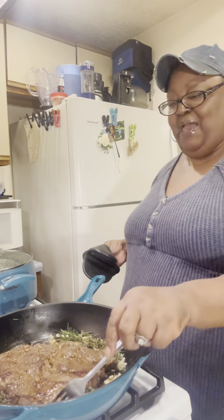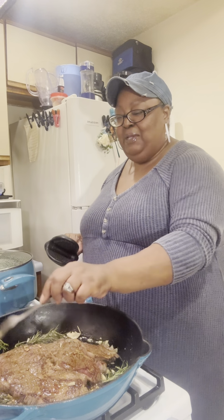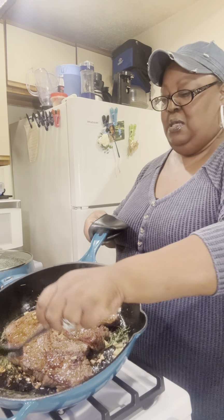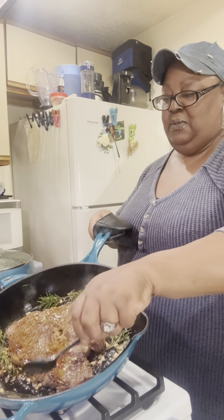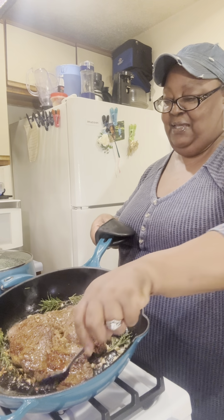Yeah. Okay, we're going to leave that on there just another minute. I really want it to have that crispy sear. So I know the rule is 2 to 3 minutes, but. You guys, this smells amazing.